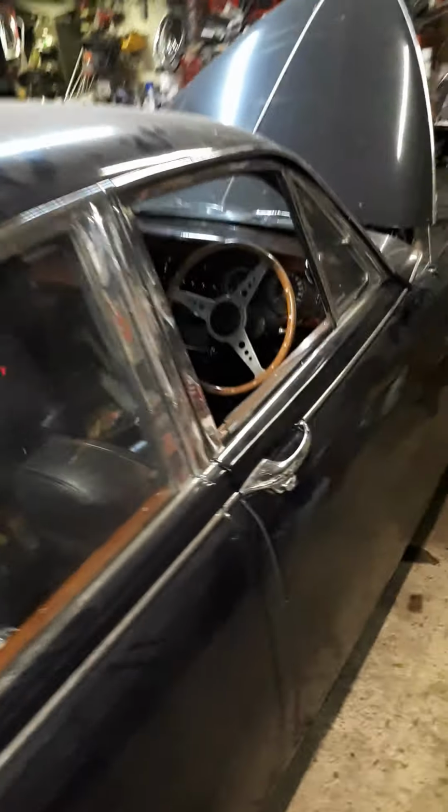I would say unrestored, but it's probably not. I mean, it's had lots of work, new screamers. I put a new headliner in it, actually, the other day. I don't know if we actually saw it, but a new headliner, and I just put the lights in it. It was modified years ago to a different interior.